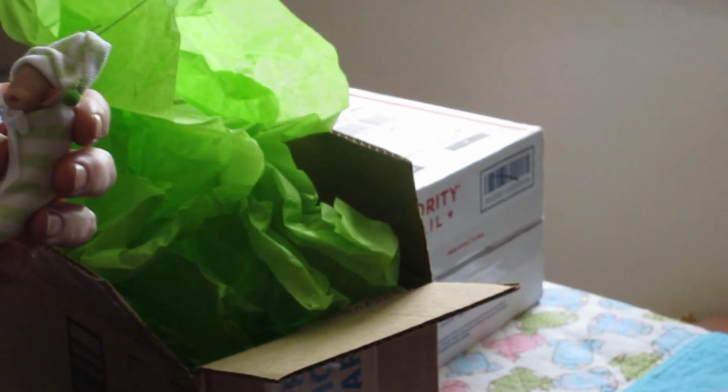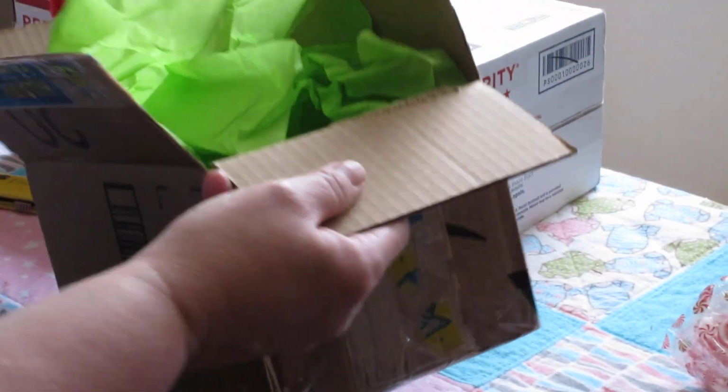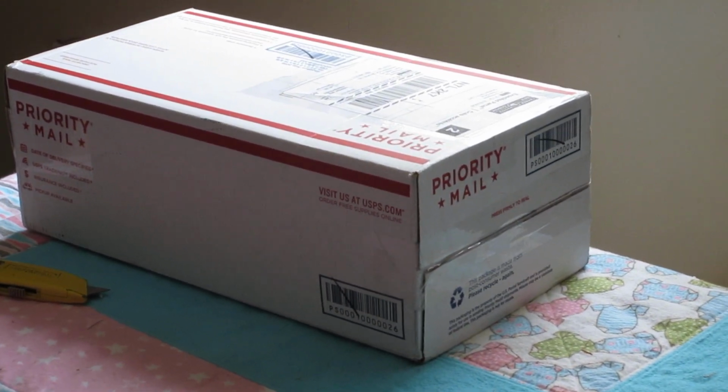Thank you, thank you. For safety, I'm going to set him down in here just for right now while I open the second box. You know what? I just take him out of that stocking and just pick him up and hold him. Oh, beautiful, beautiful, Liz. Thank you for thinking of me. Anyways, now the second box here.